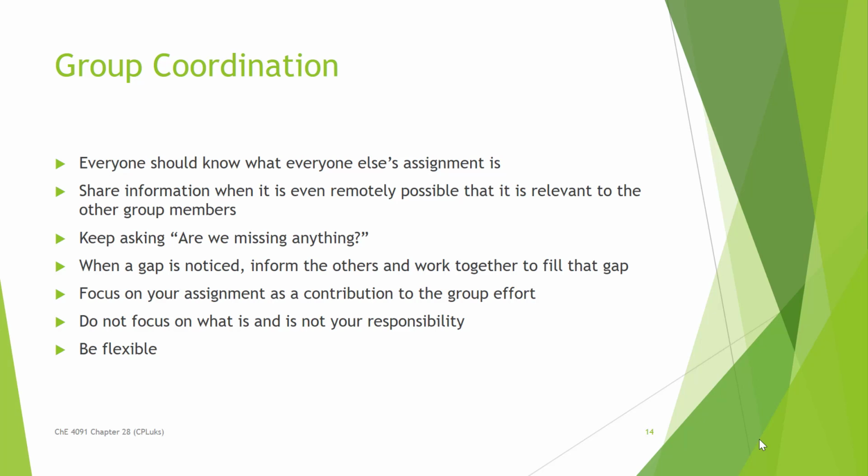Group coordination is also an issue that usually pops up. Now, everyone needs to know what everyone else's work assignment is. That's really important because when you run into something that has some useful information that isn't your job, it helps you know who to pass it off to. I don't know how often your team will choose to meet, but let's say weekly team meetings. Maybe every 2 or 3 days you have a team meeting. Share information that you ran into along the way.